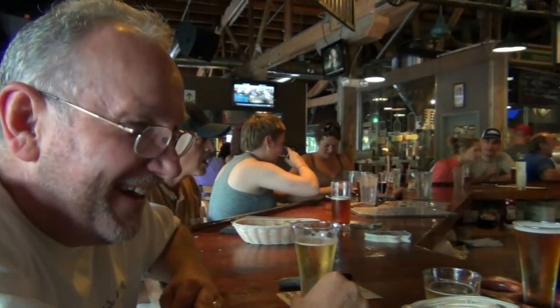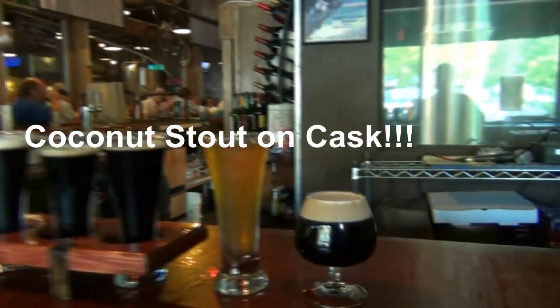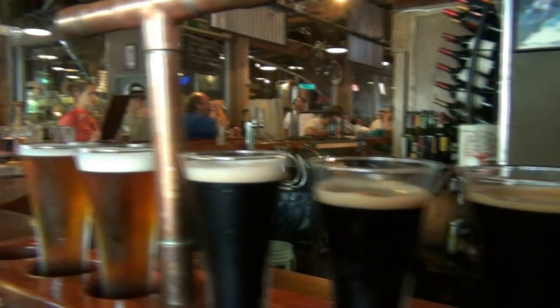Brew pub number 3 in one day in Durango, and we're still rolling. You're too generous. Thank you very much. Oh, and one more. We got the taster and they threw in 3 extras for us for the review.